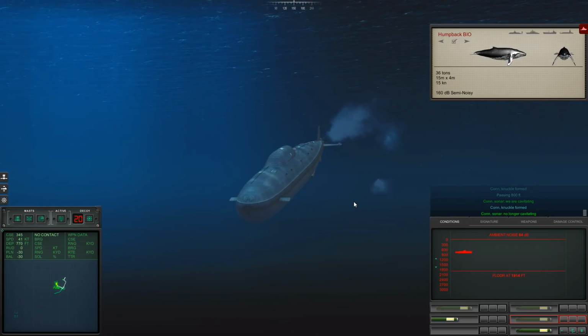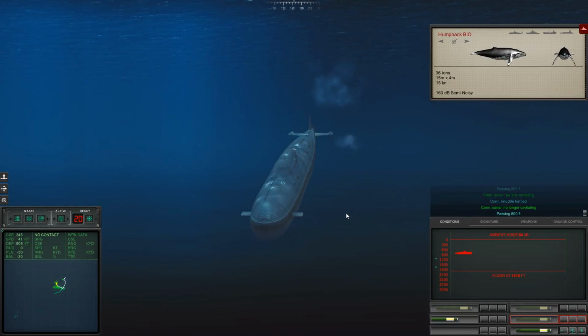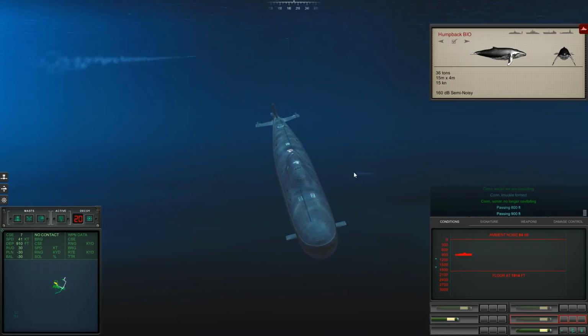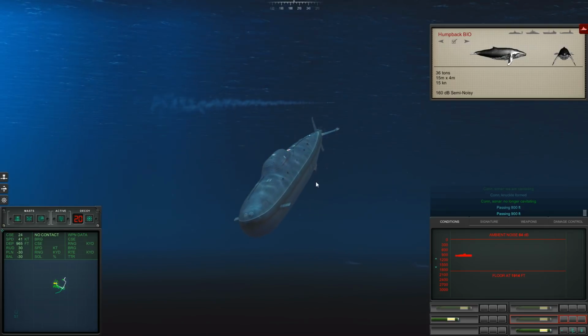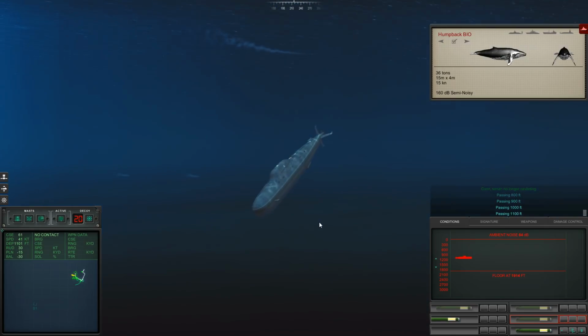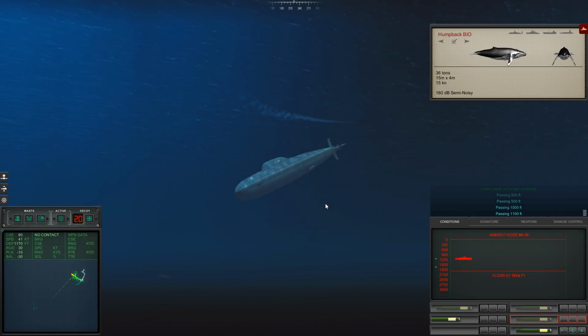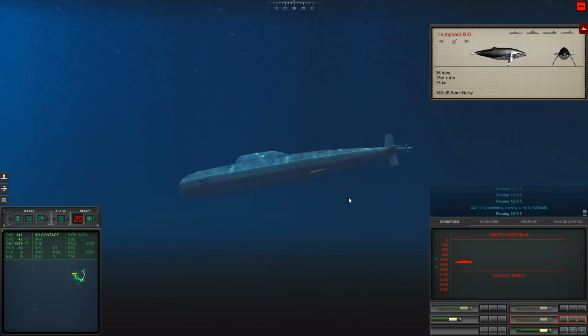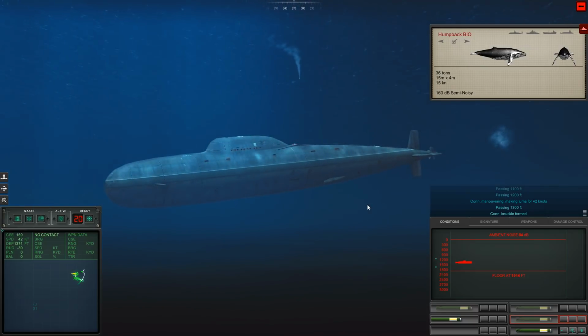From 700 feet down to 1500 feet once again. That's our own torpedoes, desperately trying to seek whatever was firing at me. Passing 1100 feet. Passing 1200 feet. Con, maneuvering. Passing 1300 feet. Here it comes again. Con, knuckle formed.